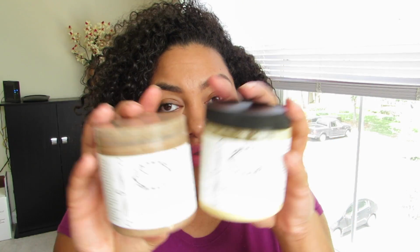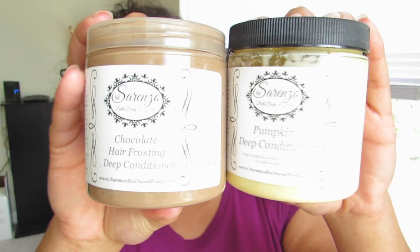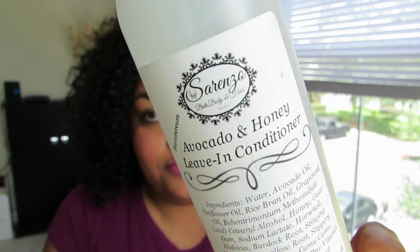But both of them are really great. I probably will be repurchasing both of them. I'll probably repurchase the pumpkin one first, because it's my current favorite. But yeah, Sarenzo DCs, please keep them, never change them. I love them. And there's also a protein version of this on her site for her birthday sale as well. So there's those. Last thing is her Avocado and Honey Leave-In Conditioner, Buttercream scent.